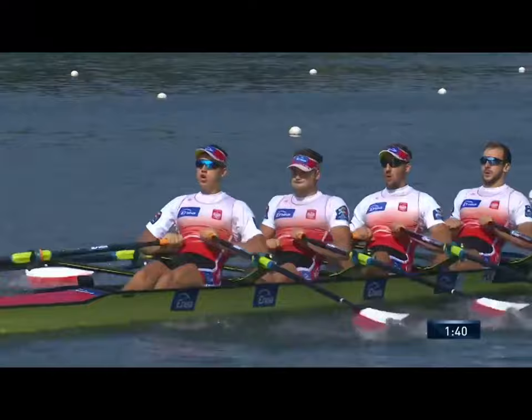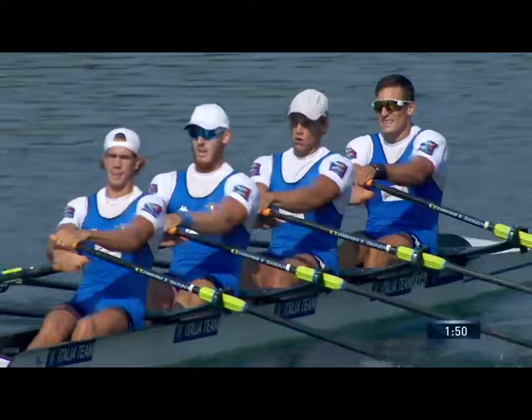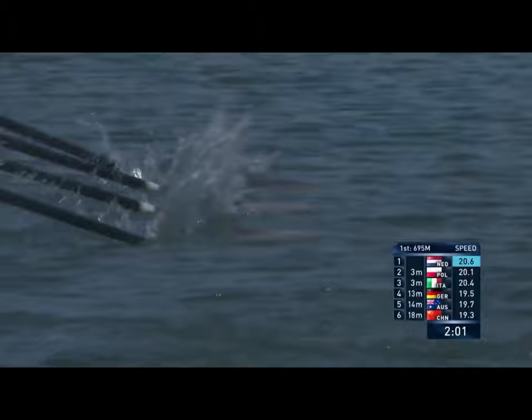They need to keep going and get a big lead, but as it is, they look two boats over to their left. These Italians with Giacomo Gentili in the stroke seat, those very individualized features of his, are starting to come up level with the Dutch crew and level with the Polish. Yeah, really strong quarter here from that Italian crew. That early lead from the Poles being eaten up.